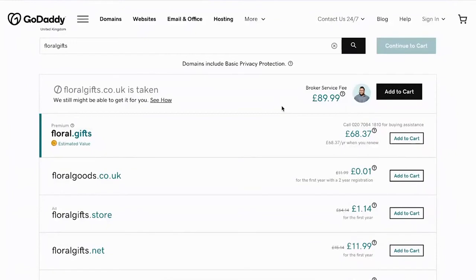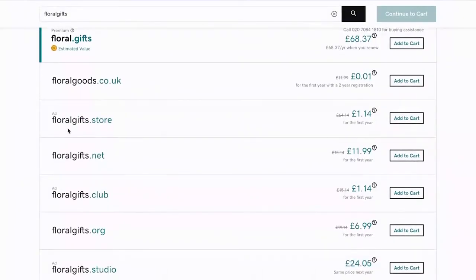Then the great thing about what we're working with through GoDaddy and some of the other domain hosting sites is that they'll give you suggestions about what you could potentially use instead. So here we have a couple of options. We see, okay, floral gifts is not available, but floral goods is. It doesn't really suit our needs, but we see that floralgifts.store is available.